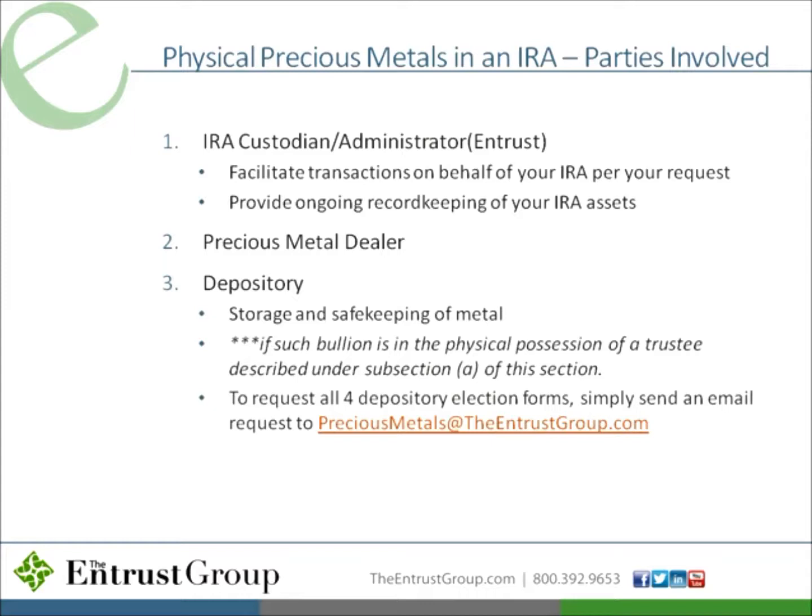The second party involved is your precious metal dealer. You can certainly purchase your metal from any dealer of your choice, as long as you're not buying or exchanging between yourself or any other disqualified individuals, which are basically family members. When choosing a dealer, it's completely up to you, but make sure you do your due diligence. Things to keep in mind include the type of products they sell or specialize in, and commissions they may charge above spot or cost price. All of those are things to consider because there will be fees to the dealer you're buying from, and each dealer will have their own set of fees and processes when placing orders, but we'll get into that when we get into the funding transaction process.